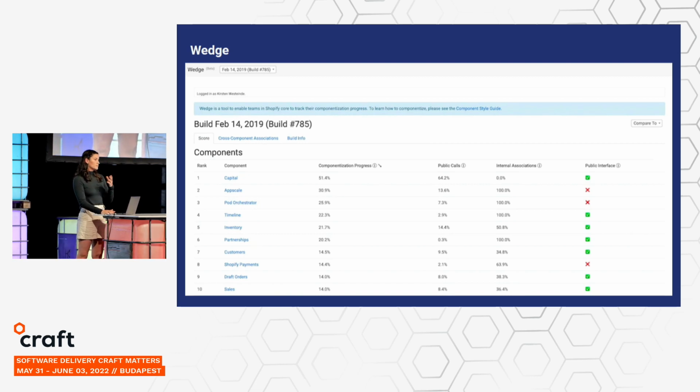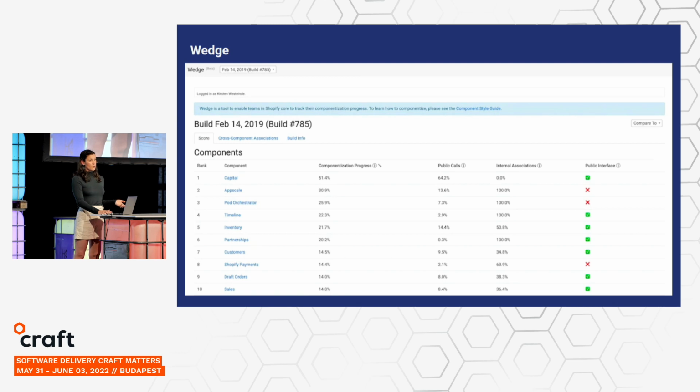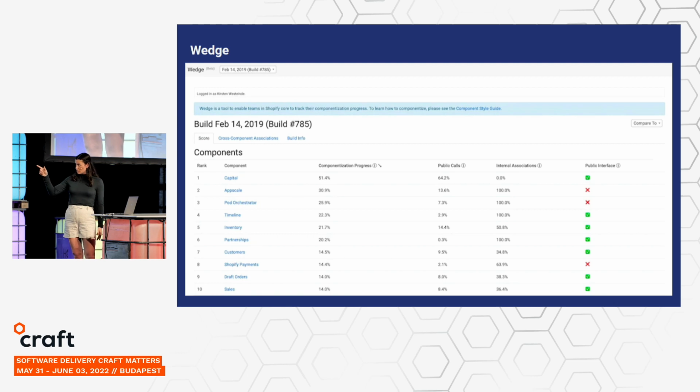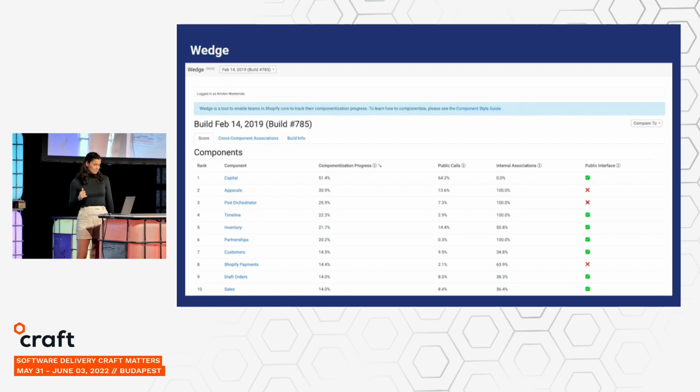Generally speaking, model associations across component boundaries are violating. And calls are fine as long as they're going through the public APIs. So Wedge would then compute an overall score per component, and it would also list out individually, if you clicked into a component, every single violation within that component.